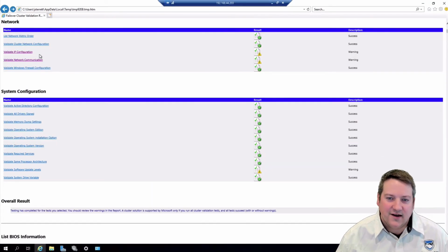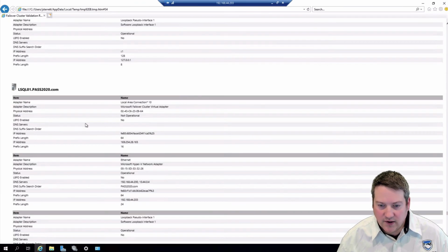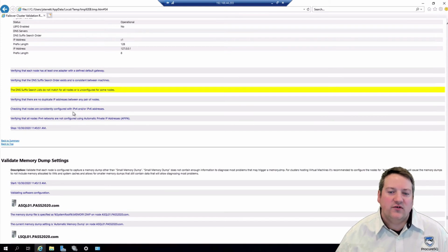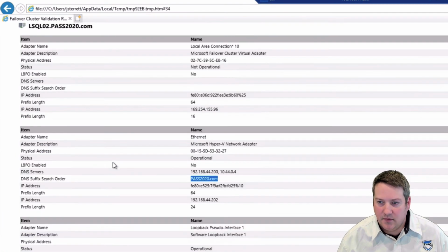All right, so let's go ahead and dive deeper into these network warnings that we have. The first one's going to be to validate the IP configuration. And so as we scroll through here, we're going to see that our warning here mentions that the DNS suffix search list does not match. And this is going to make sense once we go look at it.